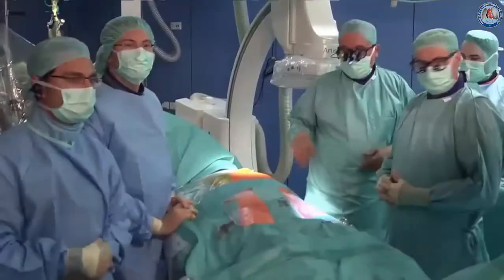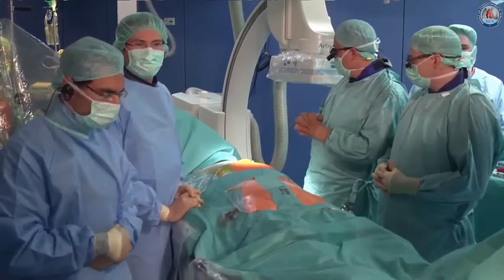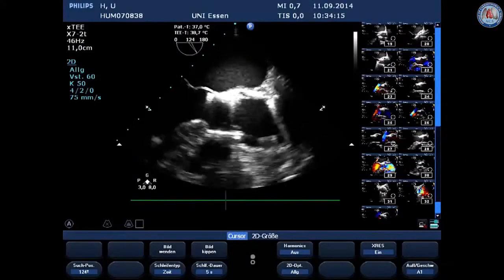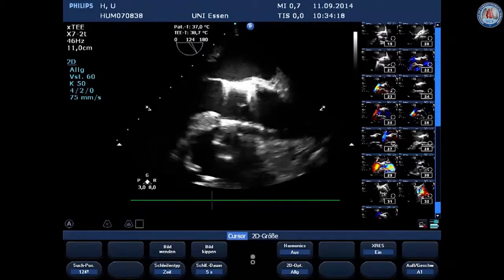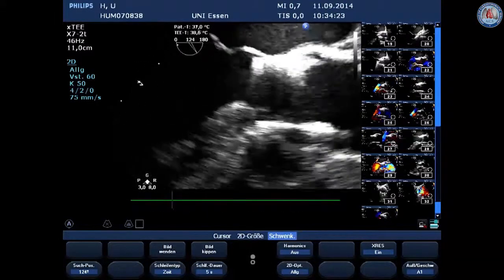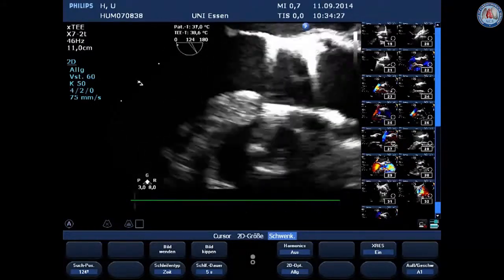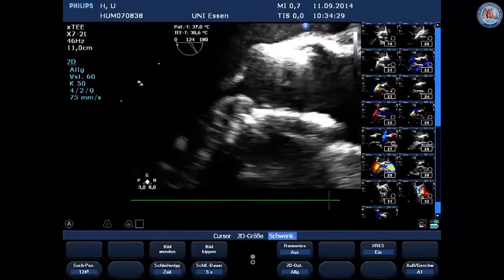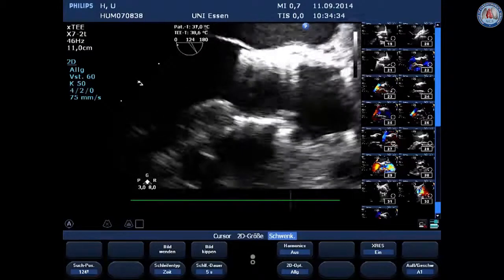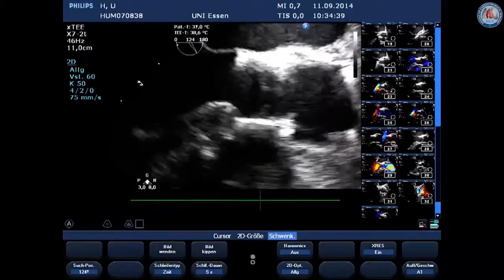Okay, and in the echo, the left ventricular septum looked prominent. Did it have any implication in positioning of the valve? Yes, I'm really happy that this was not a problem for us, but you are right, the septum was very prominent, but as you can see, the stent seems to be above this prominent septum hypertrophy. So it's no problem for the positioning of the valve. Congratulations, very good, very impressive result.